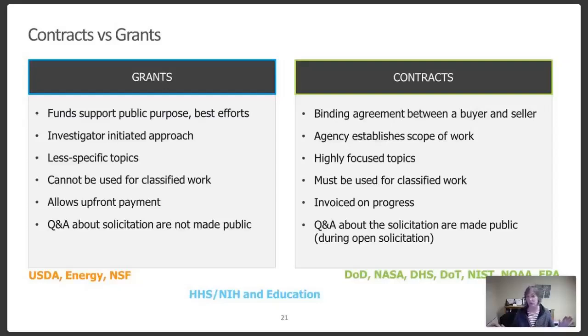They're not going to tell you what they want done. They just want to see that, give them an idea. They'd like to see you improve cancer treatments. And so they may consider your proposal.